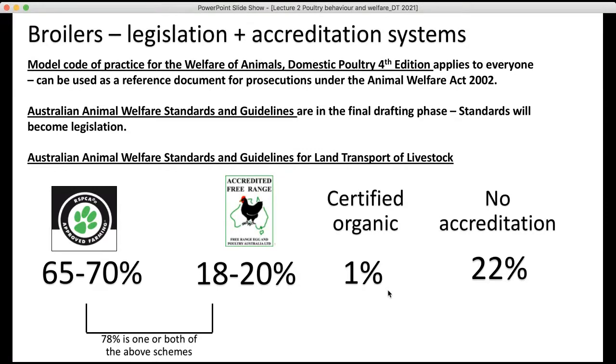Saying that though, the Model Code of Practice is actually being phased out for most of the livestock species in Australia, and it's moving towards a document called Australian Animal Welfare Standards and Guidelines. I think they have that for sheep and cattle at the moment, correct me if I'm wrong. But the document for poultry is in the final drafting phase, and it should be available in May 2021. And there's also the same document for land transport of livestock, so obviously birds are covered in that as well.